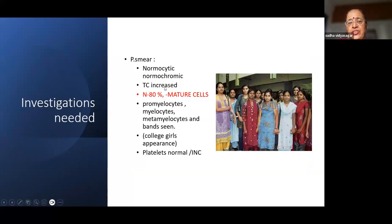The peripheral smear shows TC increased, 80% are mature cells. The predominant cell of CML is a mature granulocyte. Though you have the whole myeloid series out in the blood from the bone marrow, promyelocytes, myelocytes, metamyelocytes, bands, everything is seen. My professor used to say it's a college girl's appearance. Each one is looking different, okay? So that's why all those cells are out, but your predominant cell, what's your most important cell? It's a mature granulocyte. That is why infections are uncommon in a CML.